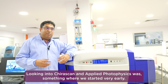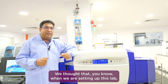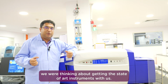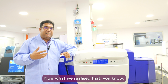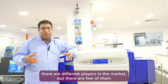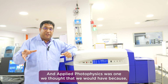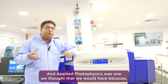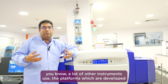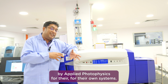Looking into Chirascan and Applied Photophysics was something where we started very early. When we were setting up this lab, we were thinking about getting state-of-the-art instruments with us. We realized that there are different players in the market, but few of them are totally focused on a certain kind of activity, and Applied Photophysics was one we thought we would have, because a lot of other instruments use the platforms developed by Applied Photophysics for their own systems.